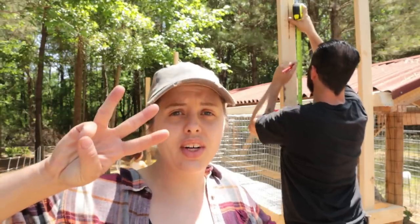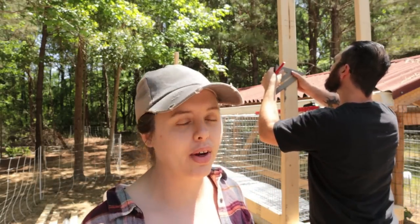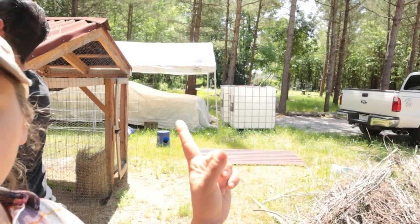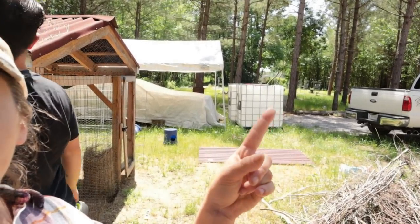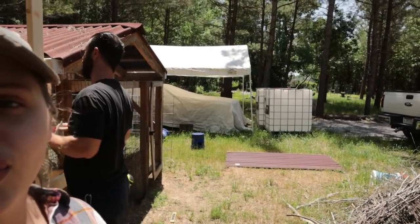All right, so day 3 of this build. Day 2 should have been the last day, but we had to leave to go pick up our IBC totes for our rainwater catchment system. Right there. Ignore Kenneth's old car that he's remodeling right there. But yeah, our IBC totes are right there.